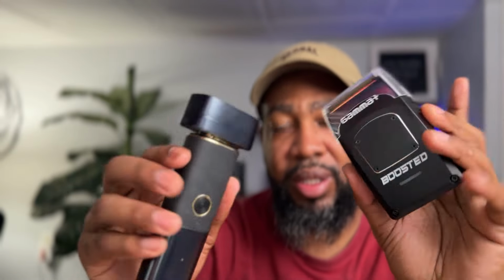The only ones that have a charging dock are the Metal Instincts shavers. These do not. It'll be dope if the majority of them start to have that, but it is what it is, right? These are just some of the few things. This has a lid that covers the shaver this way. This just has a clear lid that covers it. This one's magnetic.